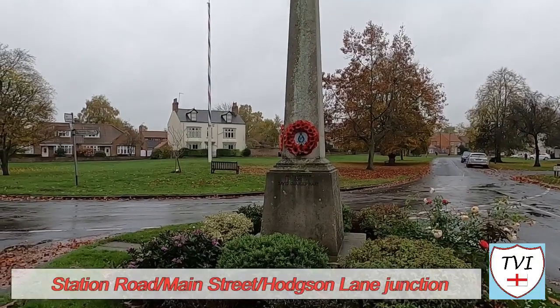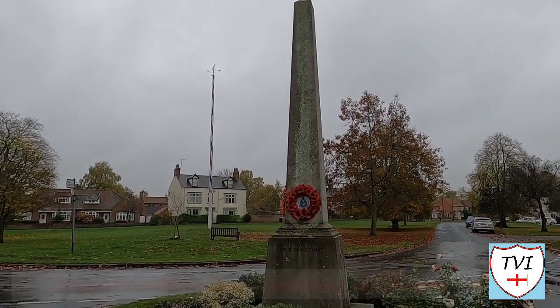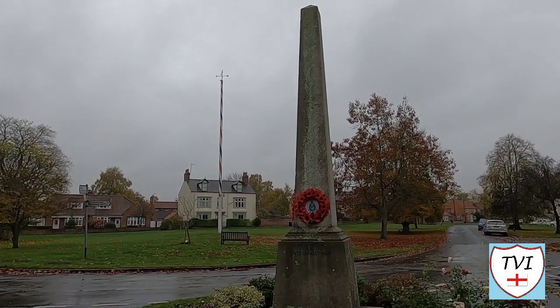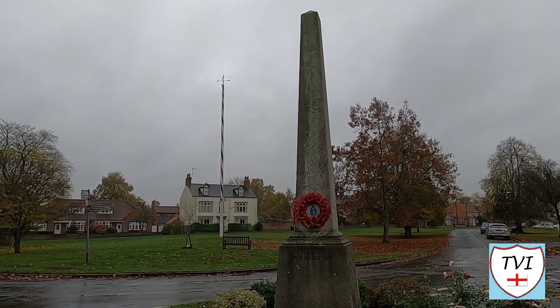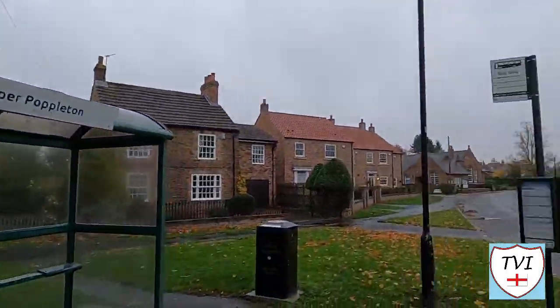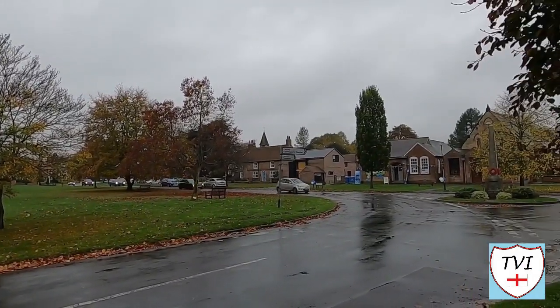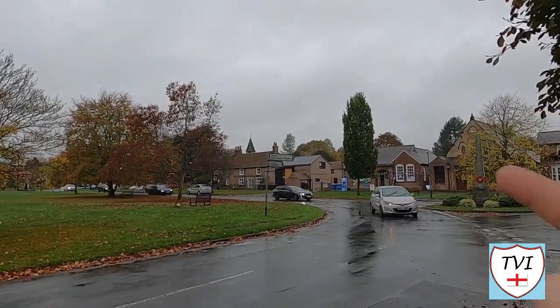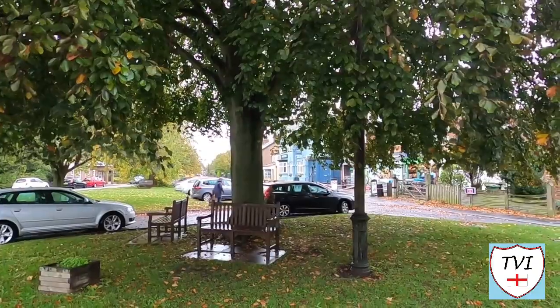And where Main Street, Hodgson Lane and Station Road all meet, we find Upper Poppleton's War Memorial. This remembers 11 men from World War I and one who died in the Afghanistan conflict between 2001 and 2014. You see what I mean about everything being around this one area? Even the bus stop is here as well. And we haven't really gone very far, have we? And we've seen quite a lot. There's still a library and a community centre to see as well, according to that sign. And there's also a pub over there next to the co-op too.